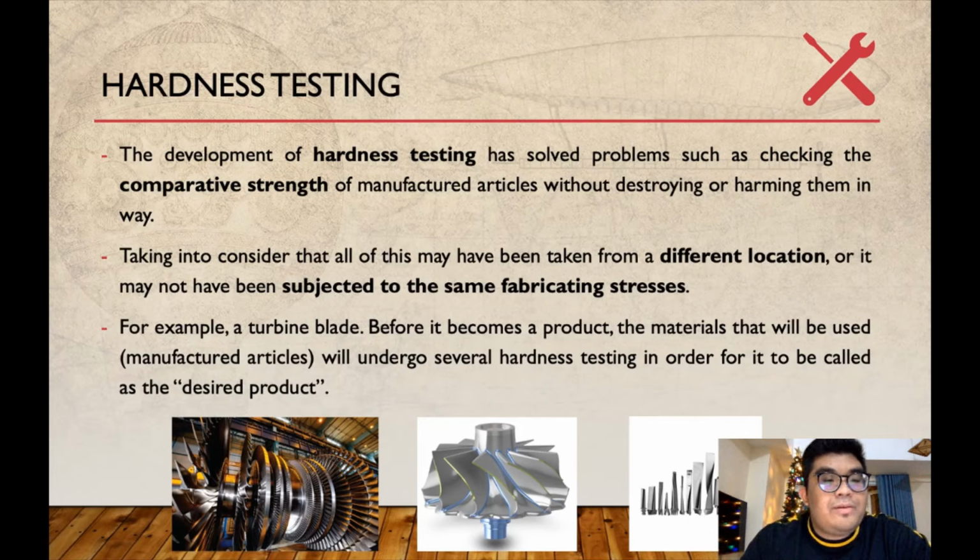How did the development of hardness testing become a great help nowadays? The development of hardness testing has solved problems such as checking the comparative strength of a manufactured article without destroying or harming it in the process, taking into consideration that all of this may have been taken from a different location, or it may not have been subjected to the same fabricating stresses. For example, a turbine blade, before it becomes a product, the materials that will be used will undergo several hardness tests in order for it to be called a desired product.